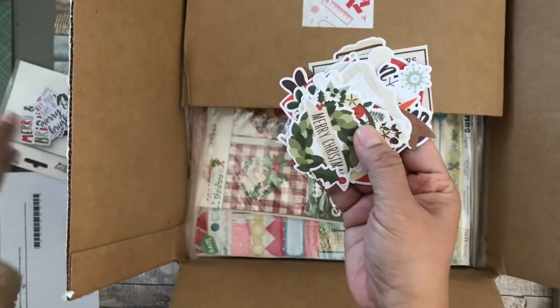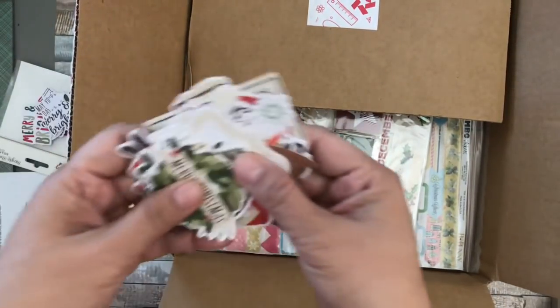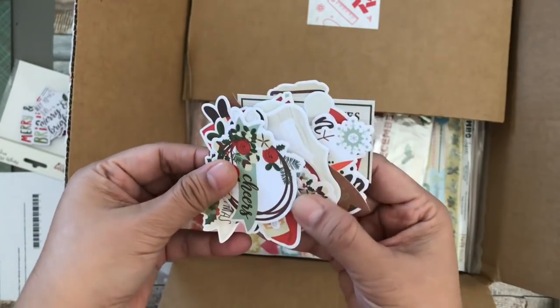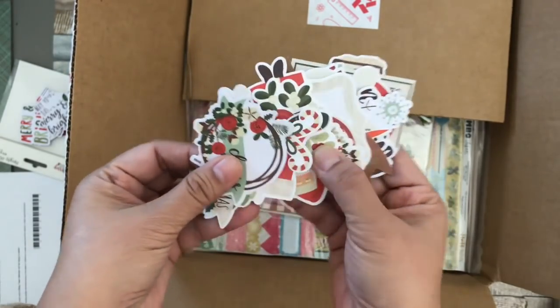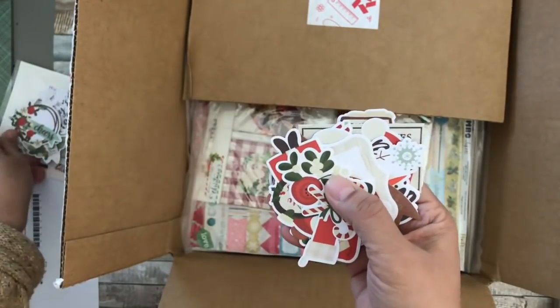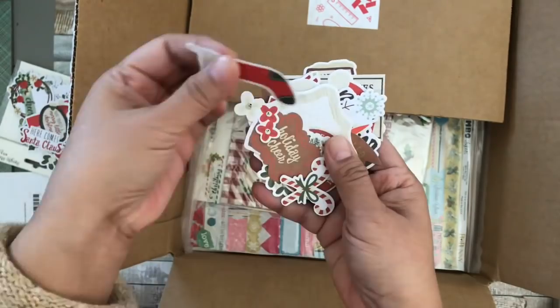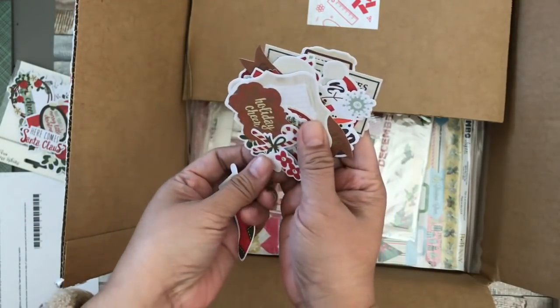Now you may wonder why I'm buying them. They were on sale, and they may be discontinued, and I can use them for next year for my paper crafting. And actually I could still use some of them because it's still winter, and I can decorate my journals with them.